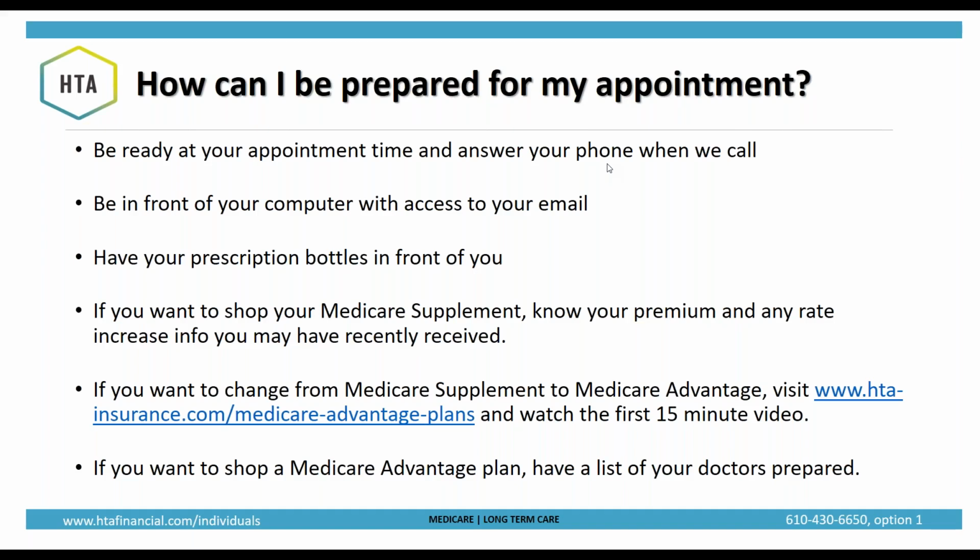Be in front of your computer with access to your email. Everything that we're going to do, we're going to email you the plan design so you can look at it with us. If you're making any changes, we're going to email you the enrollment link. So you go click, click, click, done, and your change is made.